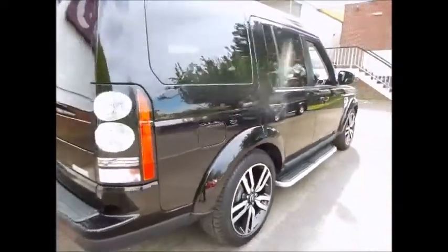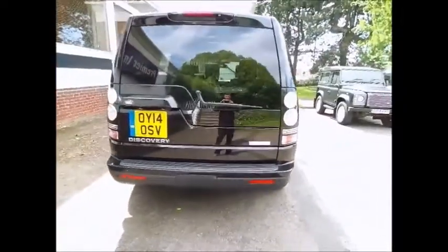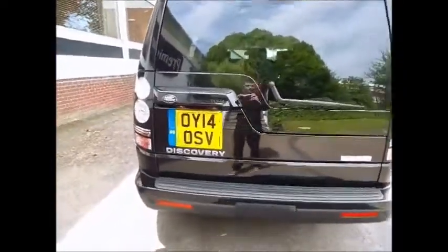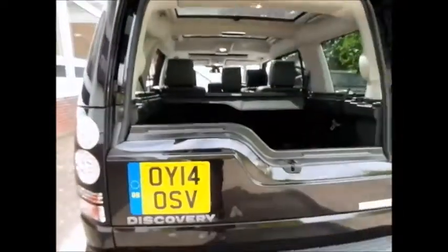To achieve the high standards of Land Rover Approved Used Cars program, we have given the car a thorough 166-point check and offer a full 2-year manufacturer's backed warranty with complimentary roadside assistance.